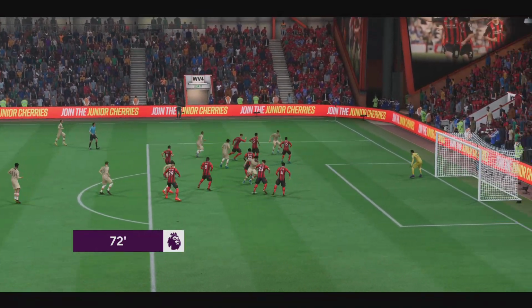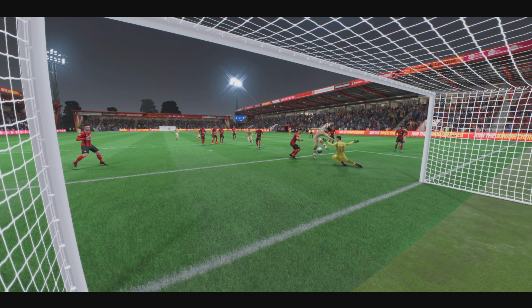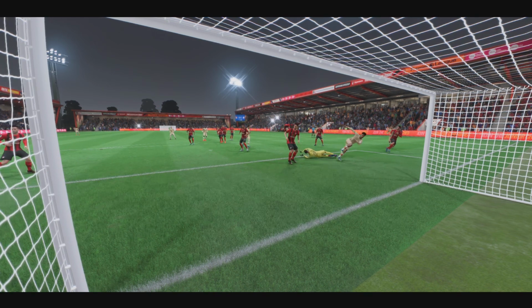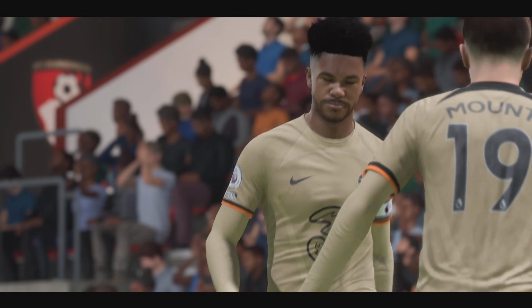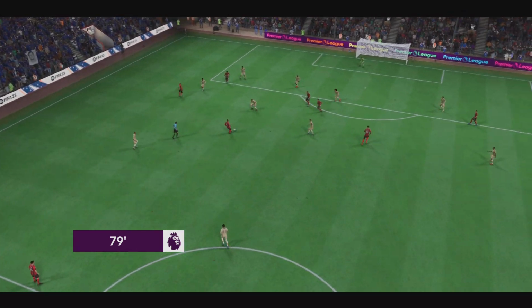João Félix on to Mount. In it goes! Such a complete performance. Four in front now. Lerma.